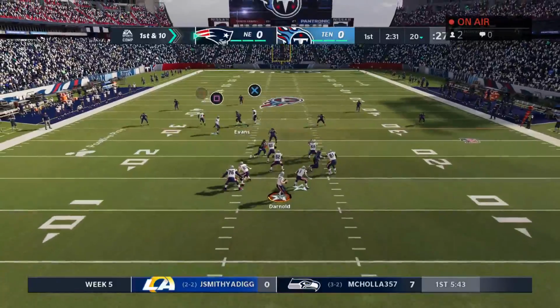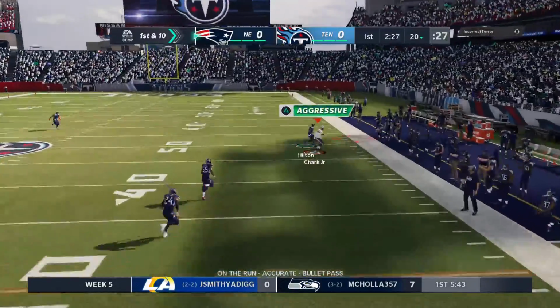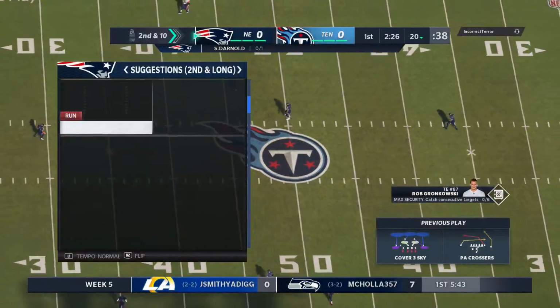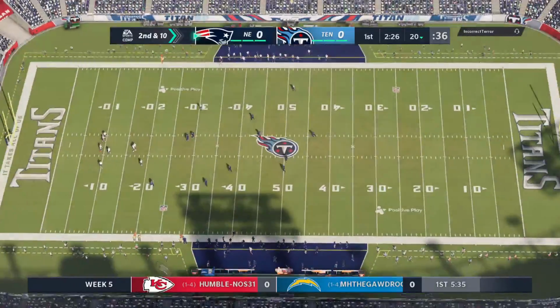On 1st down, it's Darnold. Flush to his right. Oh, he's going to air it out right away. And they didn't wait long to take a shot there, that's for sure. But it falls incomplete, and it's 2nd down.